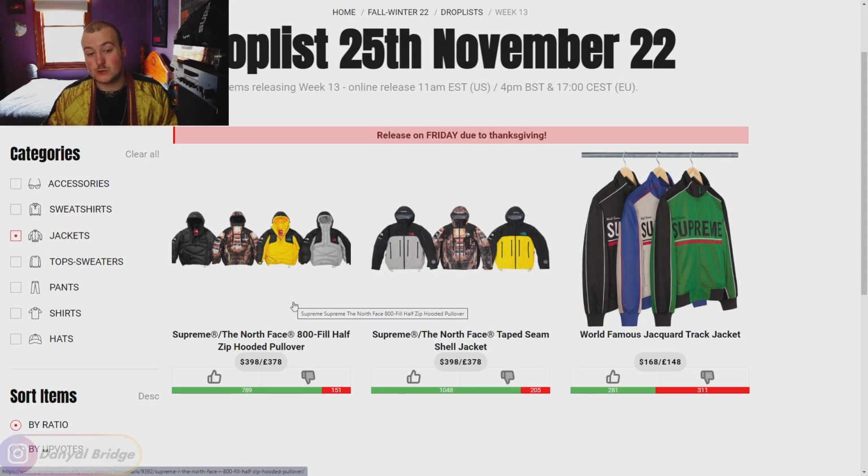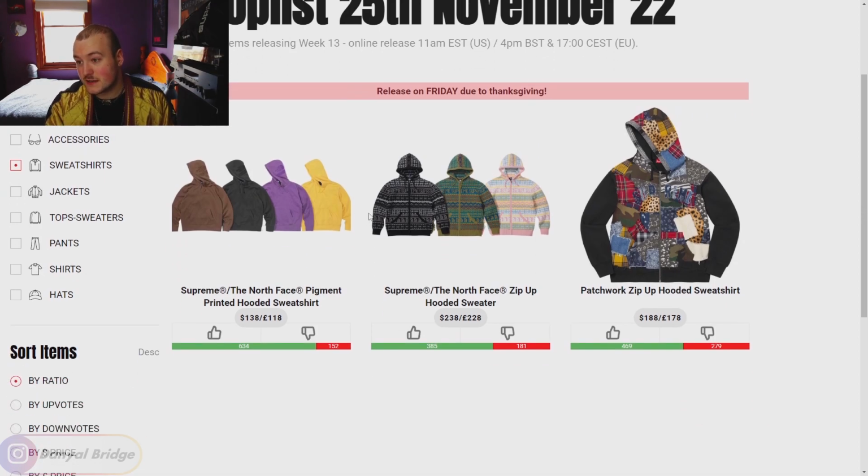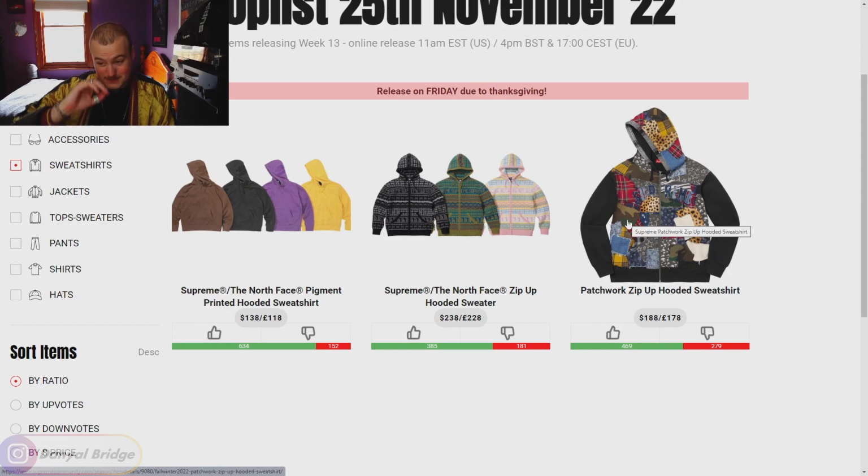And now we'll move into the sweatshirts, which is generally my favorite section here. Starting off, we have the patchwork zip-up hooded sweatshirt. Look, this may be a controversial take. I actually think this is the best sweatshirt that's releasing this week. But in saying that, the competition isn't too crazy either. And I actually really just like this piece as a standalone one.